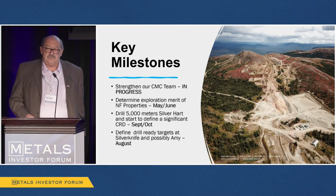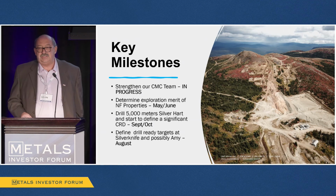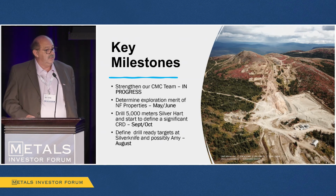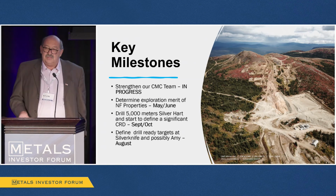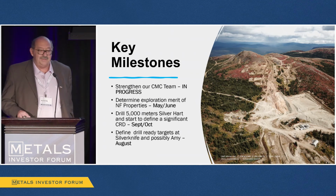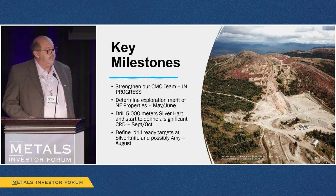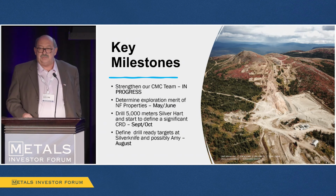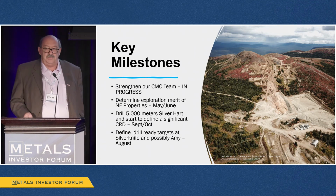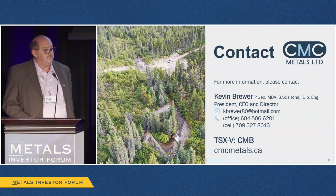The key milestones: we're strengthening our own CMC team. We've just hired some great geologists out of Mexico with experience in epithermal and these kinds of systems. We are bringing some stuff up through Newfoundland, because I'm a Newfoundlander, if you haven't already caught on to that. And so we're doing some work there already. We're going to drill that 5,000 meters and hopefully announce some beautiful results in September, October. And finally, we're going to bring Amy and Silverknife along to drill ready stage.